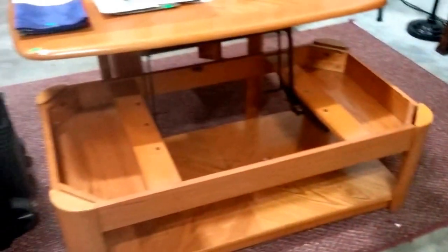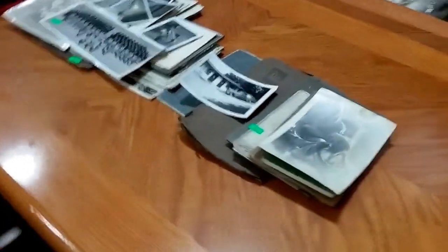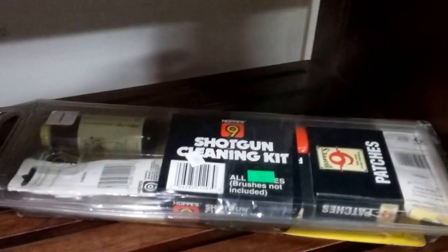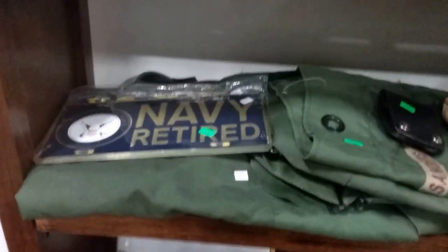We have this Victorian padded armchair. And then this lift top coffee table, which also comes with matching side table. Some vintage military photos. And this is an open banner. Then we have these mosaic floor lamps. Vintage fishing pole with net, gun cleaning kit, shotgun cleaning kit, military duffel bags, and other military items.